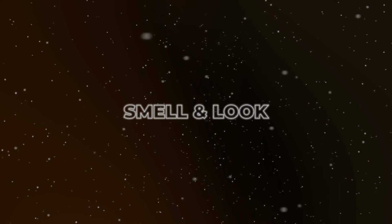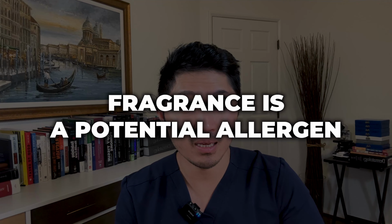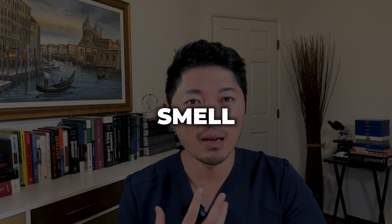Last one, the smell and the look, and I lump them together. So the smell of some sunscreens makes you feel like you're going to the beach, and sometimes that's intentional. There's an association with the emotion. The issue with fragranced sunscreens, number one, fragrance is a potential allergen, so I don't love that. Number two, do you really want to be smelling that every single day as you're wearing it? And I think that's actually a deterrent over the long run for you to wear sunscreens on a regular basis.